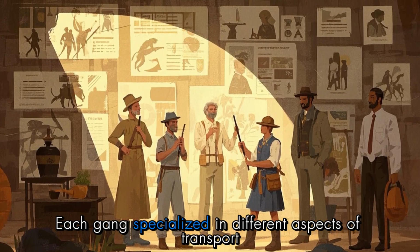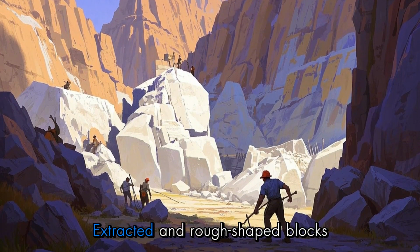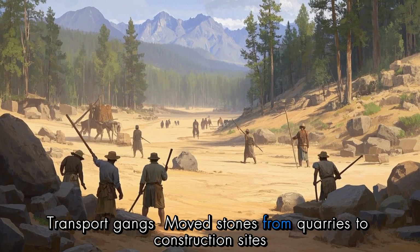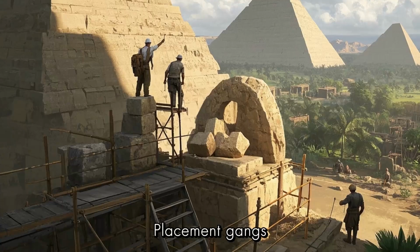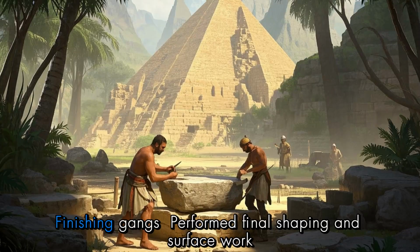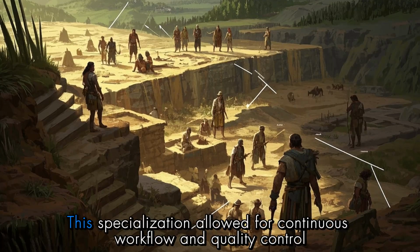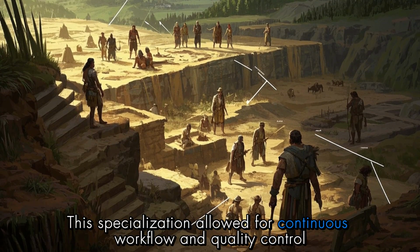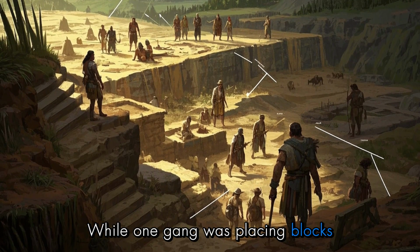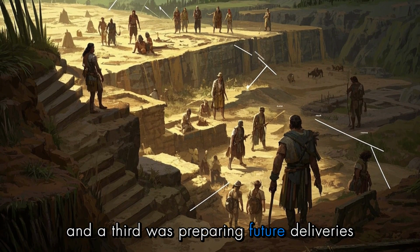Each gang specialized in different aspects of transport. Quarry gangs extracted and rough-shaped blocks. Transport gangs moved stones from quarries to construction sites. Placement gangs positioned blocks in the pyramid structure. Finishing gangs performed final shaping and surface work. This specialization allowed for continuous workflow and quality control. While one gang was placing blocks, another was transporting the next load, and a third was preparing future deliveries.